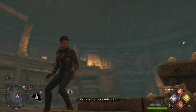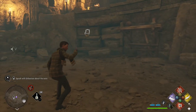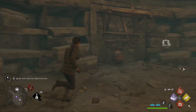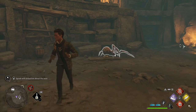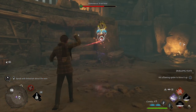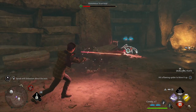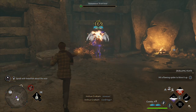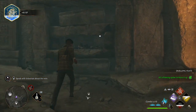What did you find? Accio! You just open all these up. Ooh, those are the bones. Ooh, that is an enemy. Confringo! Leviosa! Expelliarmus! Accio! Really? Leviosa! Confringo! See these dueling feats I'm accidentally completing.